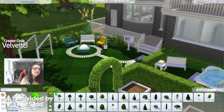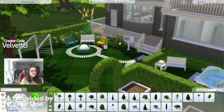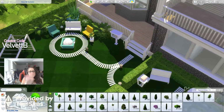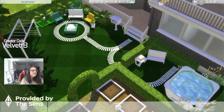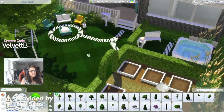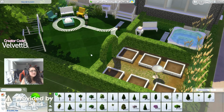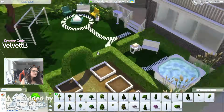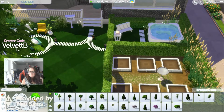But yeah, I would say the only thing with having the lawn under there is that you can't do the shading with the terrain paint. I would normally put a dirt swatch, or sorry, dirt terrain paint underneath the garden stuff, just to give it a little bit more realism and depth. But obviously you can't do that with the maintained grass, because it's actual flooring and you can't put terrain paint on top of flooring. So, interesting.